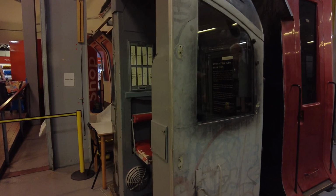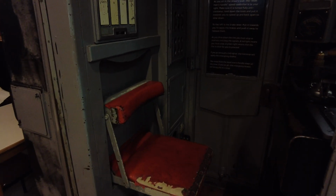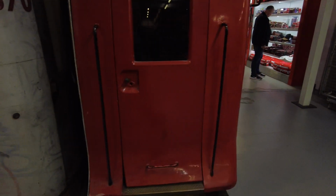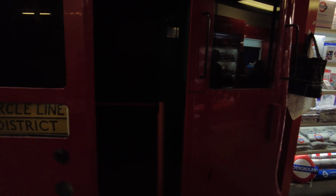Section of a driver's cab here. You see the graffiti on the front. 1962 tube stock. Dead ends on the side there. Circle line and District line train here, on the front of the cab. Let me just move back a little bit.